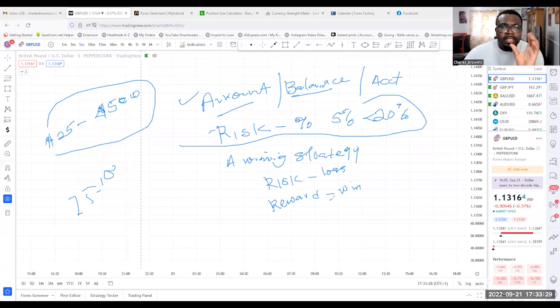All right, now, this is what you need. A winning strategy, then you need your risk. So your risk is within what? How many percent? 5% to what? Great. The highest one is what? 20%. It should not be higher than 20% of your account balance.